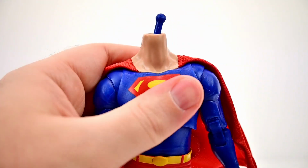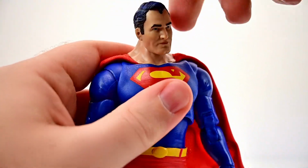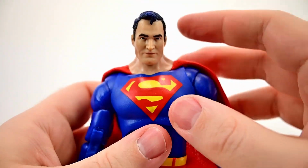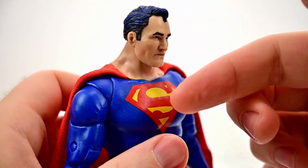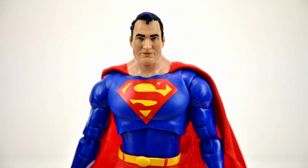Of course, we get all those different heads we can pick and switch out, like I said, or we just can make him into a normal Superman. So if you'd rather have that version, the face does look kind of, I want to say, realistic and stuff. I don't know what it is. There's something about it, and I love how it has the blue there and his hair and everything as well.